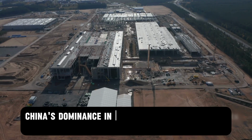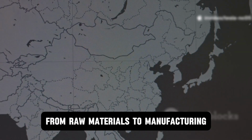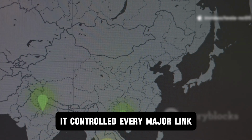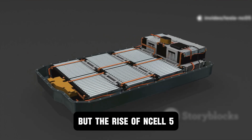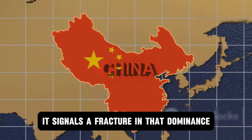Is this the end of China's battery dominance? For years, China's dominance in the battery world seemed untouchable. From raw materials to manufacturing, it controlled every major link. But the rise of NC05 signals something far more disruptive than a new battery. It signals a fracture in that dominance.